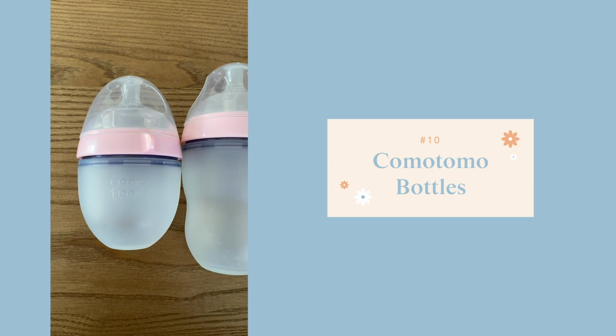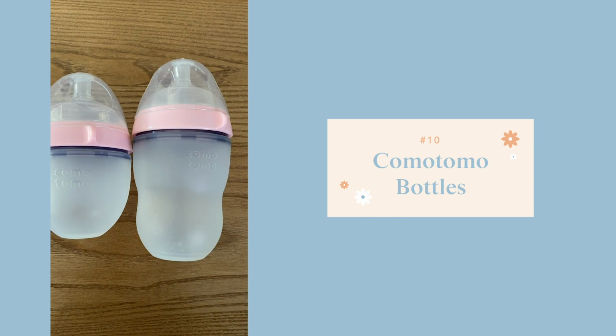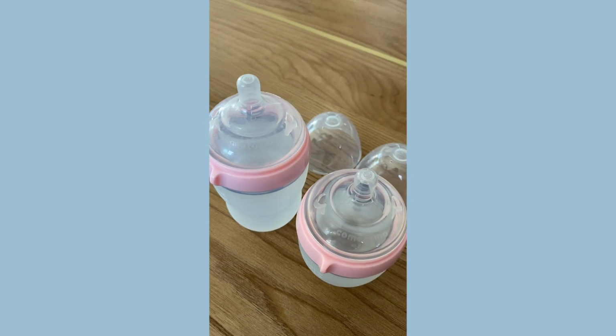Next up is bottles, and I highly recommend the Komotomo bottles. They're what I used for Nikosh. I just think that they're very nice looking, honestly, but they're also very nice to hold. I felt like they're trying to mimic the shape of a boob sort of, and I felt like Nikosh really took to those well. We used those for Isla in the very beginning, but she's starting to become a little bit picky.